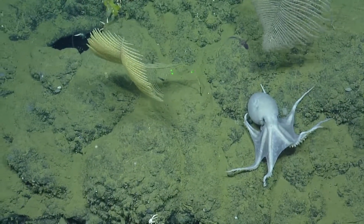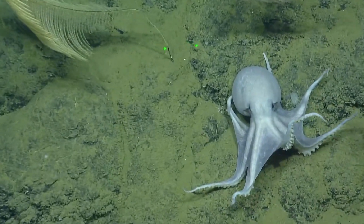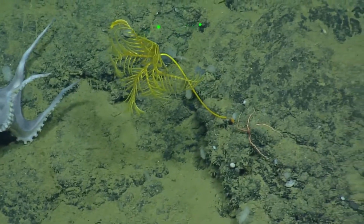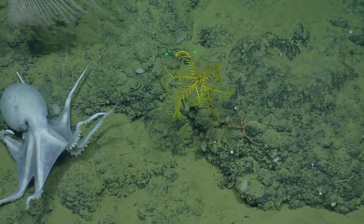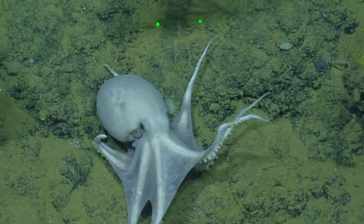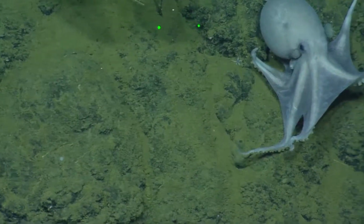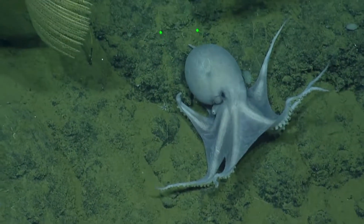That is a male. You can see the modified third arm right behind, to the left of the head there. Yeah, that's maybe the clearest view we've had of it so far. So the arm that's just to the left of the mantle, you can see the tip looks a little bit different. It doesn't have the same suction cups going all the way out to the end. It's a hectocotylus.